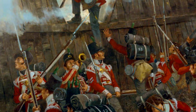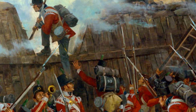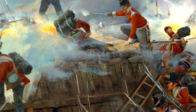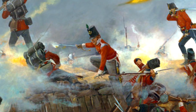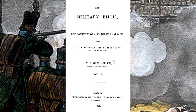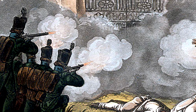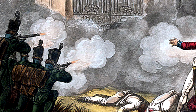But of course, not every description of this battlefield element was so pleasant, especially not among those men most intimately familiar with its otherworldly terror, on whom it feels at times in various accounts to have left an indelible psychological mark. In his 1831 book, The Contents of a Soldier's Knapsack, John Shipp, a veteran of 33 years' service, opens his short story, The Explosion, describing an arsenal being destroyed, so not quite the same thing here, but the basic principle remains, I think.